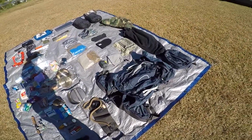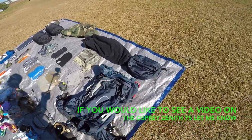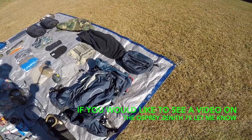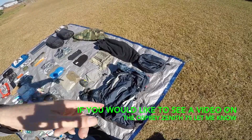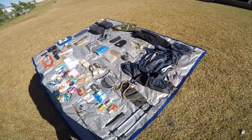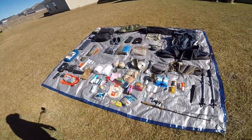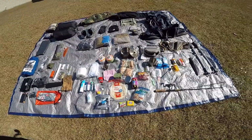Here is my bag. This is the Zenith 75, and if you've never seen them together, that right there is what's called the day lid, is what they call. It will flop over and you can take it off, and that actually turns into its own backpack as well. So there is my gear loadout. That's everything I'm bringing right there. So let's get started with putting it all in the bag.